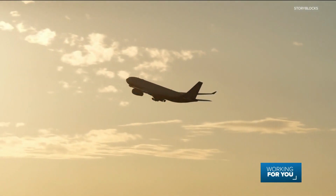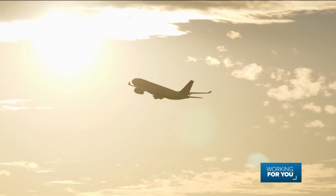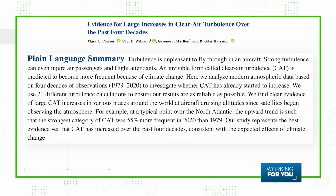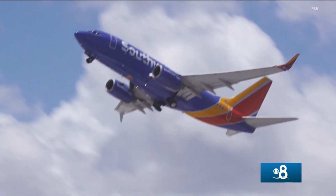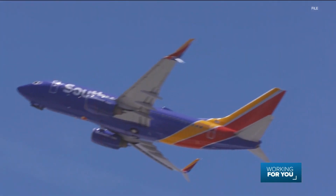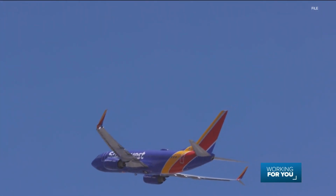Turbulence is caused by a change in air movement because of different weather conditions. A study published by the American Geophysical Union found the strongest category of turbulence increased by 55% between 1979 and 2020, and is likely to get worse in the decades ahead. Researchers blamed climate change for making weather conditions more severe, which increases the likelihood of your flight encountering turbulence.